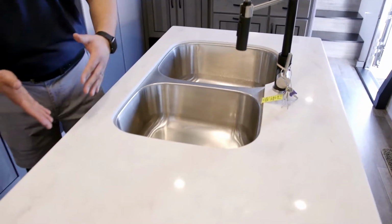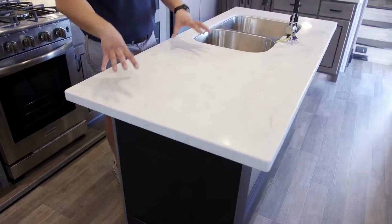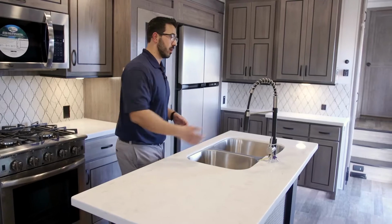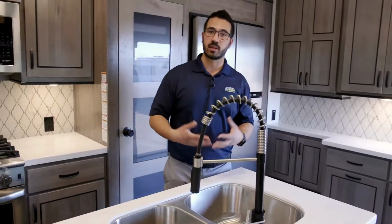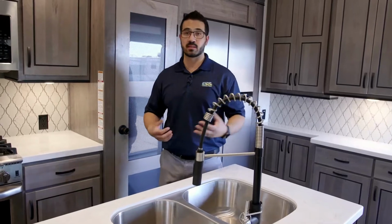And what I mean by that is if you look at the depth of this countertop, you have a ton of countertop prep space right here. It is a very big kitchen island, which I certainly personally enjoy. You can also see the high-rise faucet there. And again, this big sink makes it good for full-time living because you may have some of those bigger pots and pans and residential plates and things like that.